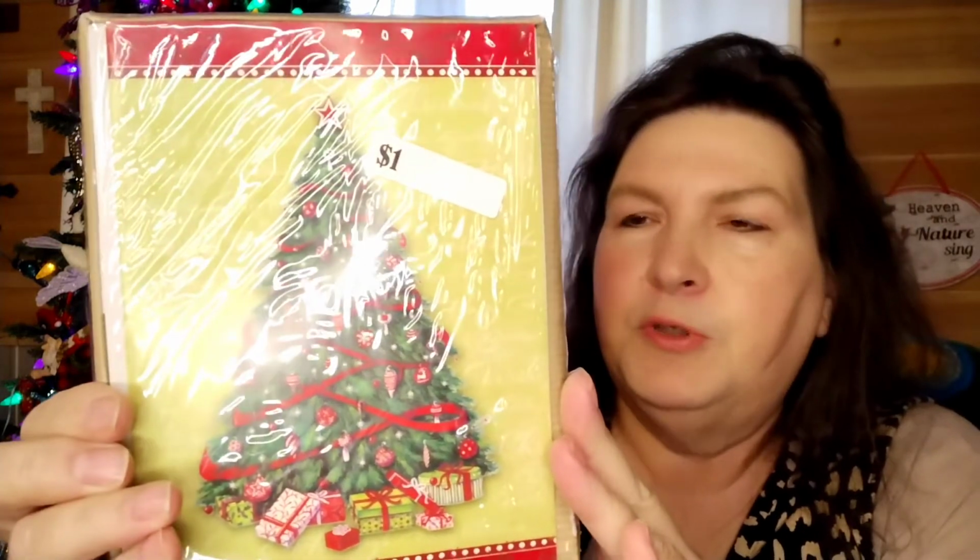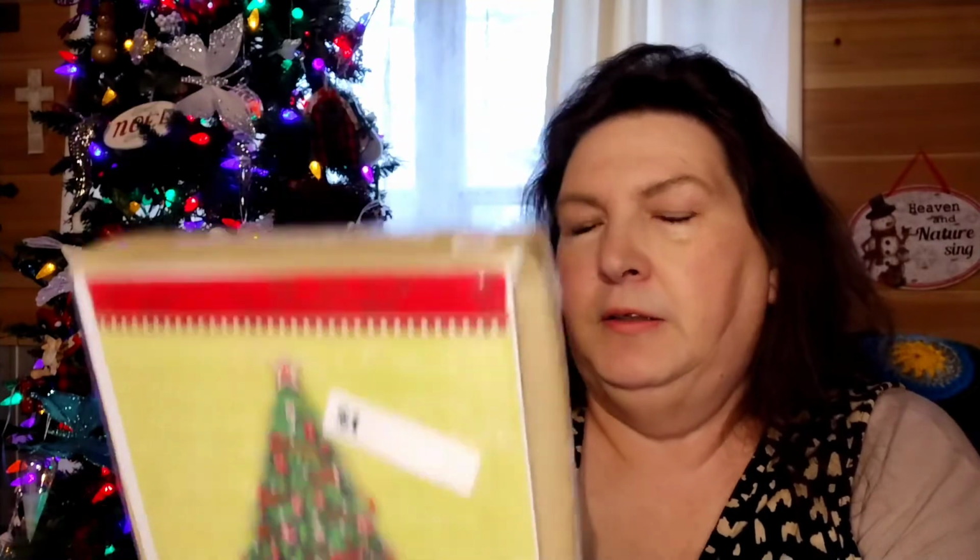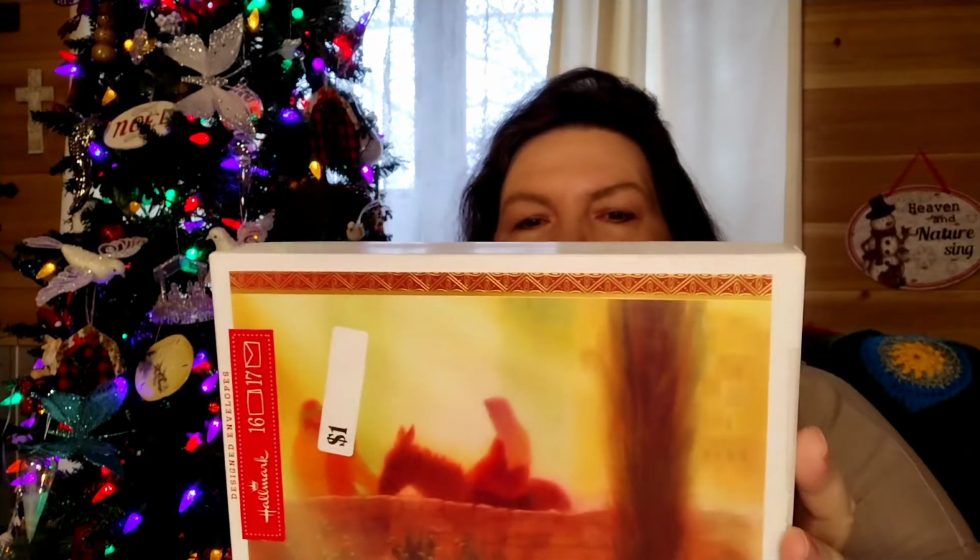And this one is a Christmas tree, and they're also made in China. It says, may the warmth of the season fill your home with cheer, and there's 14 cards in that for $1. These were lovely, I thought. $1, they're Hallmark.